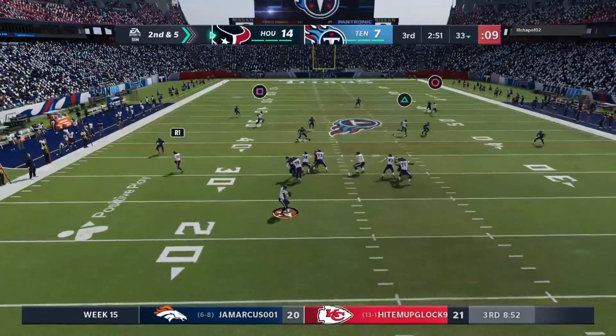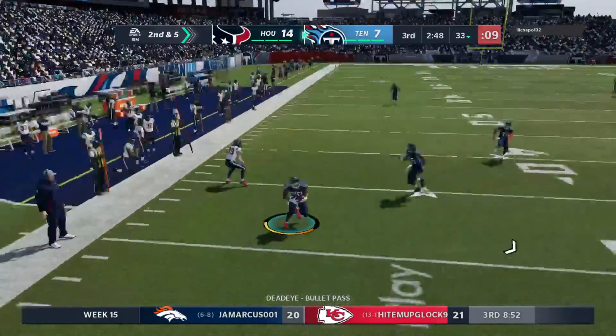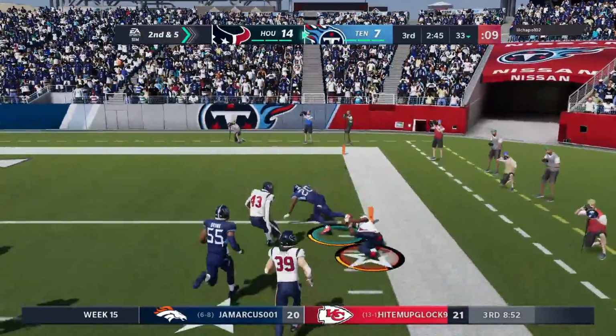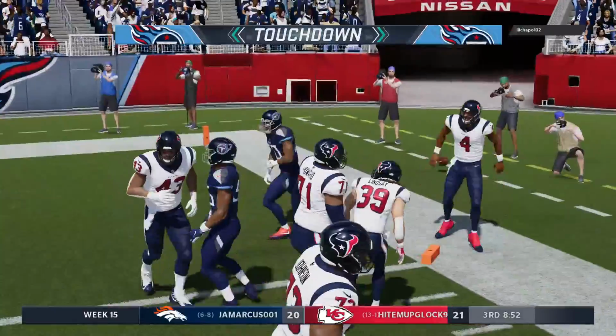Watson. He rifles one that's intercepted. Picked off by the safety, Jarquiski Tart. And he will take this one home.